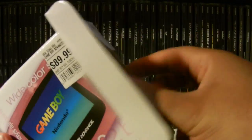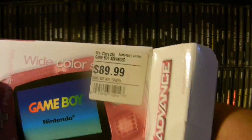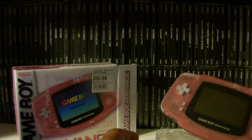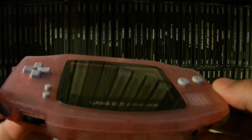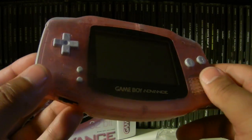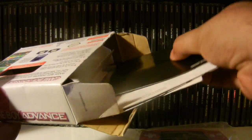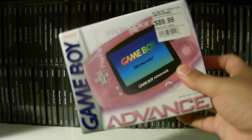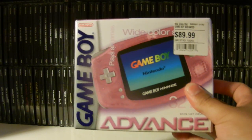And the system is in really good condition. They must have put it back in the box when they were done with it, because it looks like it was hardly used. You can tell there's not many scratches on that screen there. It's in really good shape, so whoever had this took really good care of it. And in the box is all the manuals and paperwork, warranty card, all that good stuff. All in perfect condition. And I picked this up for $5. So, really can't complain for a boxed system for $5.